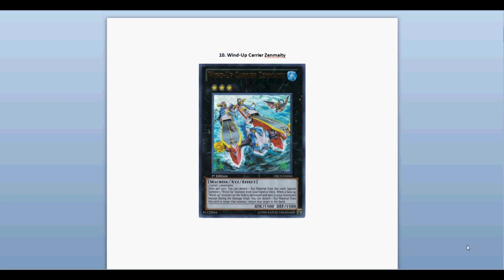The top 10 TCG XYZ Monsters. These were voted on by you guys, as well as I put some of my opinions in on this. We're going to go down the list and talk about the cards as we go. Please tell me what you think about the list in the comments, and what you would change. Even make your own list if you want, and post it as a video response.